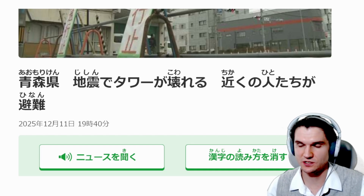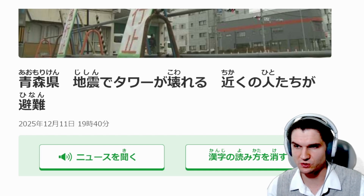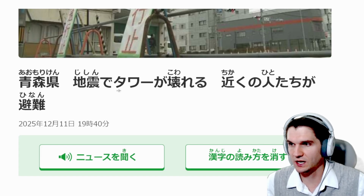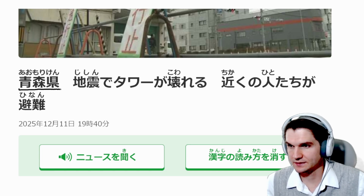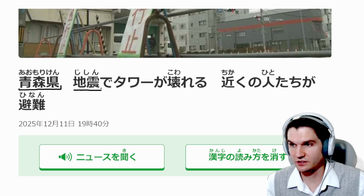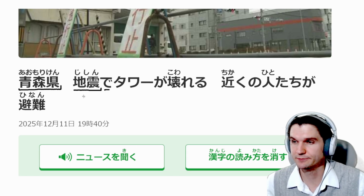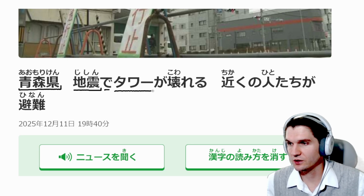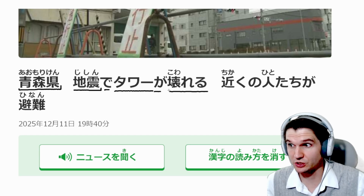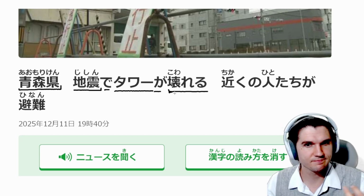This is the Japanese Easy News article for December 11th, 2025, 2025年12月の11日の今日の記事でございます。So for today, our title is 青森県地震でタワーが壊れる。近くの人たちが避難。So 青森県。This is Aomori Prefecture. So in Aomori Prefecture, 地震で, so 地震 earthquake, and then で, this can be due to the earthquake. So due to the earthquake, タワーが壊れる. So タワー is a tower, が it's doing something, and 壊れる is broken or non-functional, or there's some part on it that's just not the way it should be.